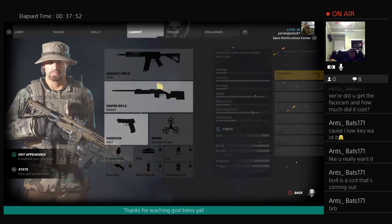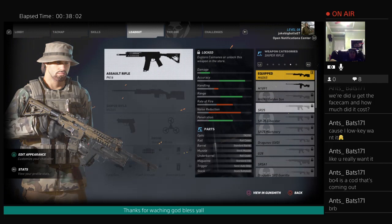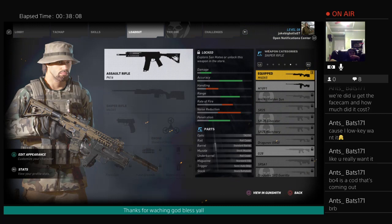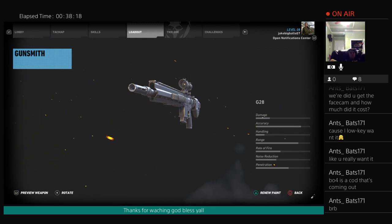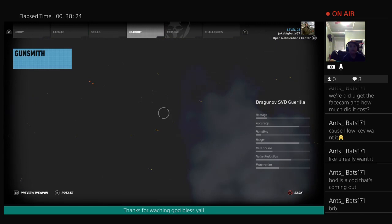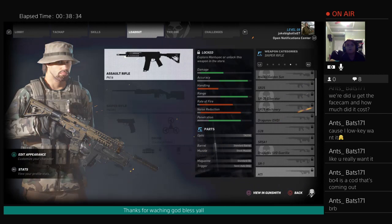Really want that sniper rifle so bad. I'll actually put that as my assault rifle. I'll exchange it now with SR-25 and G28. With this optic, no. G28, oh, nope. No, I've seen this gun before. It's not this one. SR-1? No. HTI? No. This? No.